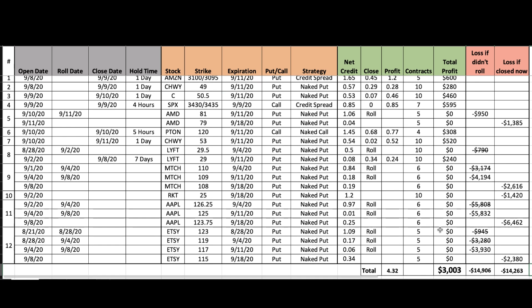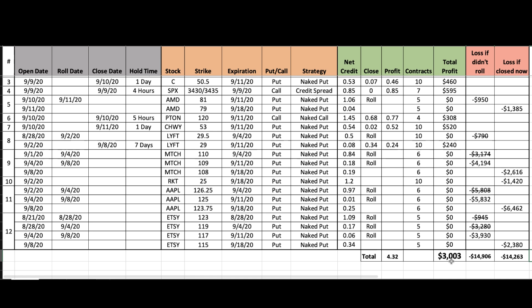So you can see for the week, I had a total profit of $3,003. But you can see if I had not rolled these trades, I would have taken a $14,906 loss. And as of right now, if I were to close all these trades out, I would lose about $14,263.